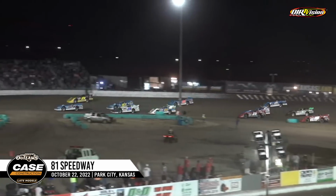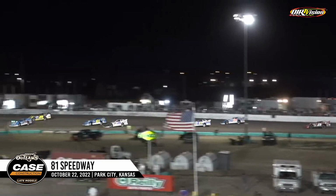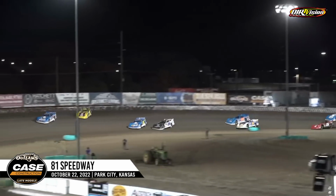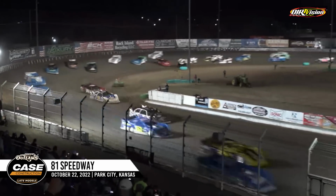He hustles the cushion out of 2 down the back straightaway. Shepard inches ahead, half a car length off into 3 and 4. Shepard going to take him into 3 and 4. He'll slide up the racetrack. That opens the bottom, and here comes Moyer. He'll try to cross over. Caution is out around the Speedway.